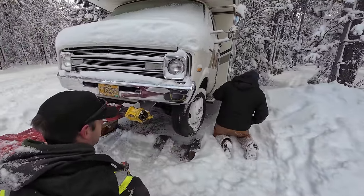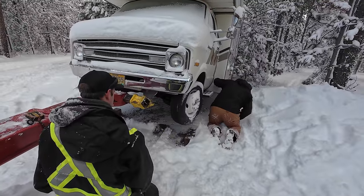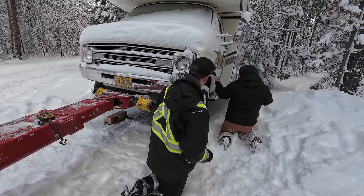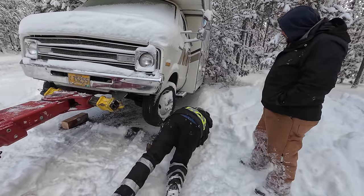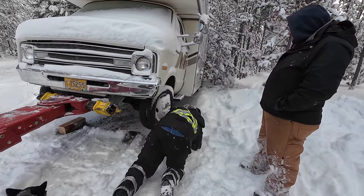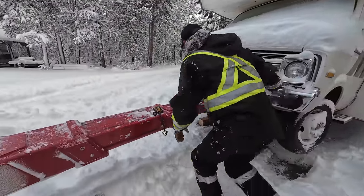When you guys pulled it in here, you said the driveline was gone? Looks like it's taped up, wrapped up. I think it never got reattached. Oh, perfect, really easy. Sure does. So we're just going to tie this thing down.